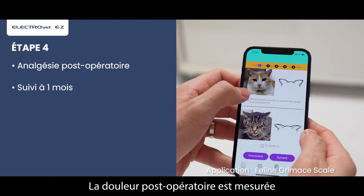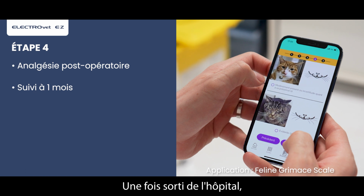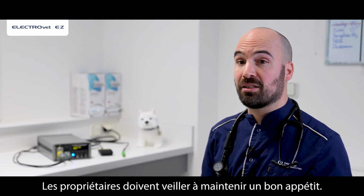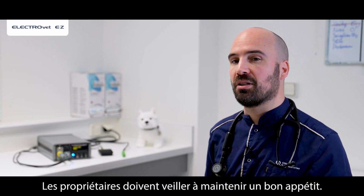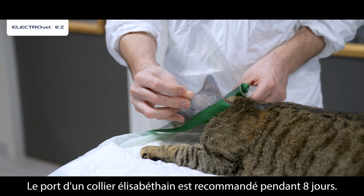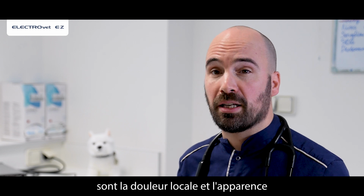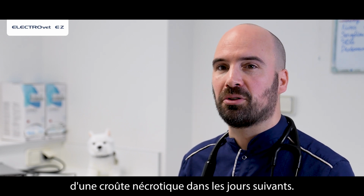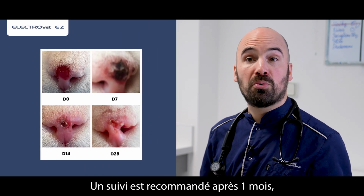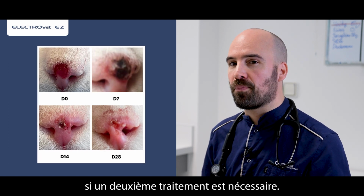Post-procedure pain is monitored with an adapted pain scale. Once discharged from the hospital, treatment with meloxicam is recommended for 8 days. Owners should pay attention to maintaining a good appetite. Wearing an Elizabethan collar is recommended for 8 days. The main adverse events following electrochemotherapy are local pain and the appearance of a necrotic crust in the following days. A follow-up is recommended after 1 month to evaluate the healing and to determine if a second treatment is needed.